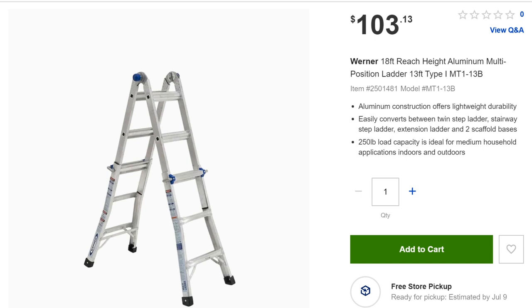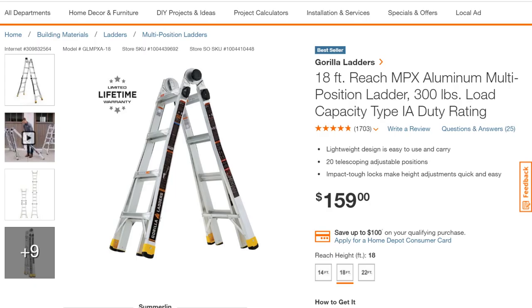Again, it certainly looks to me like a lighter construction ladder, but I don't think it's going to be bad per se. Just note that it is not quite as robust, with a 250-pound capacity.